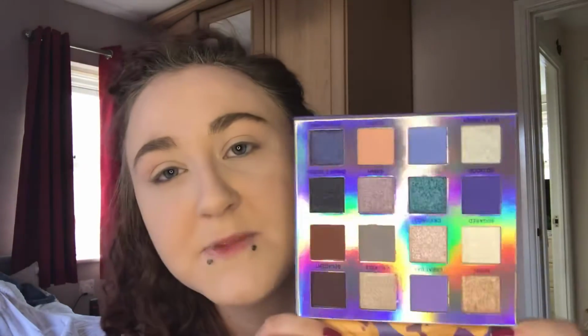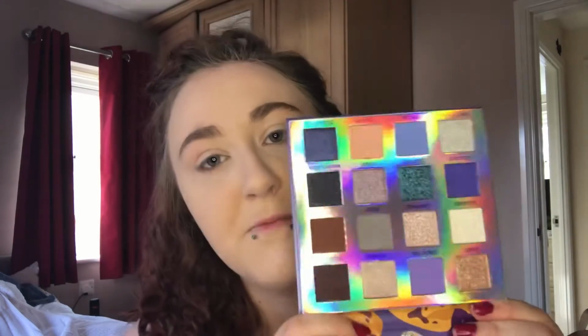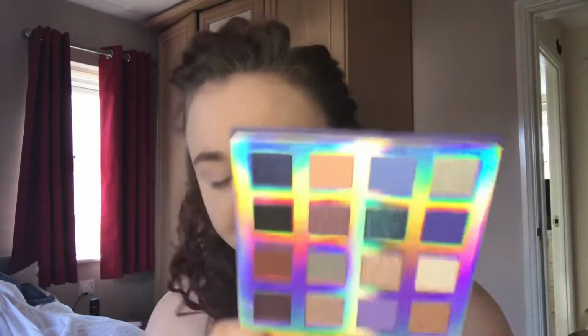So the first product I want to try today, and I am so excited, oh my god, is the BH Cosmetics Weekend Vibes Blueberry Muffin eyeshadow palette, and it looks like this. It's just so gorgeous. I think it's quite unique as well, like some of the shades, this shade here, more purpley. Obviously it's very much blueberry muffin inspired. You get some browns, some cooler tones like this one here, and then some gorgeous shimmers. So nine shimmers.